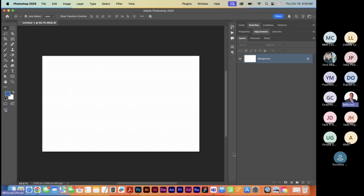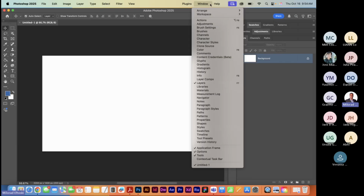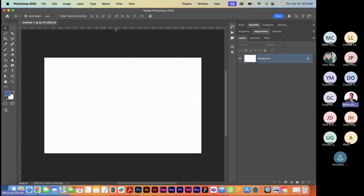I'm going to upload this on the portal at the end of the class, but before we get there, we're going to talk about the guides, the setup, the rulers. Okay, so make sure your layout looks like mine here. That means if you go to workspace, make sure you're in the essentials default workspace. For one, make sure your tools are always set up to 2 columns like this, right? And make sure your rulers are visible. So if you press Command or Control R on your computer, or go to View, Rulers, which is Command R, Control R, you get to see the ruler show up in Photoshop.